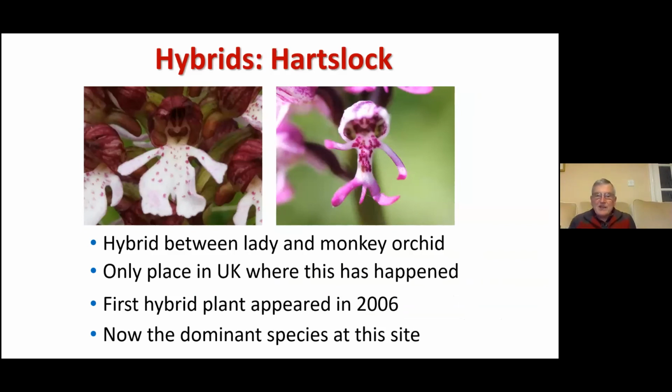And that brings us to hybrids. One of the complications of orchid identification is their liking for hybridization, which they do perfectly naturally. And there's one place where you can really get a good feel for the hybrids, and this is Hartslock, which is on the Thames. And there you find hybrids between lady and monkey orchids.